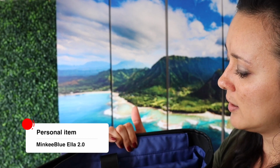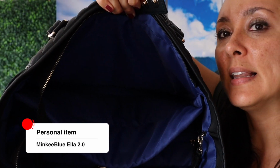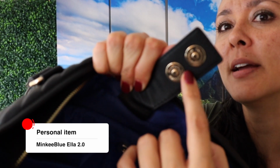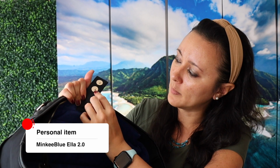Now, as for the sleeve, on this side here, this is where you can put a laptop. In terms of sizing for a laptop, I have a MacBook Pro 16-inch and it fits perfectly within this. There's also a button here and here. So it's a bit adjustable if you've got a smaller laptop that isn't quite as thick, you can definitely make it a little bit more snug, or if you've got one of the thicker laptops, you can do that as well.